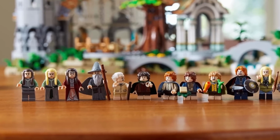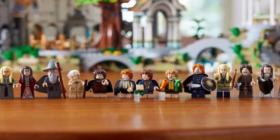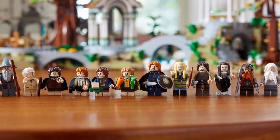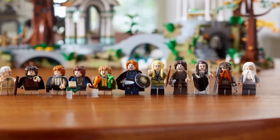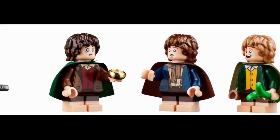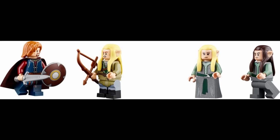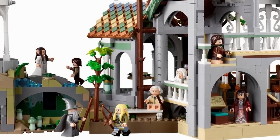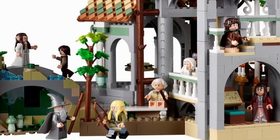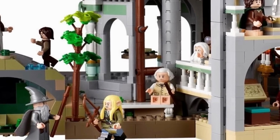Finally, we come to the part of the set that many Lord of the Rings fans are excited for, the minifigs. One hallmark of the original Lord of the Rings sets was the minifigs, many of which are worth a ton of money now, given that they only appeared in 1 to 2 sets. This set comes with 15 minifigs, including the 9 in the Fellowship of the Ring, plus Elrond, Arwen, Glóin, Bilbo, and 2 elves. The hobbits have bendable legs that are dual molded so that they appear to have bare feet. These legs in and of themselves are a marked improvement over the minifigs from 10 plus years ago.